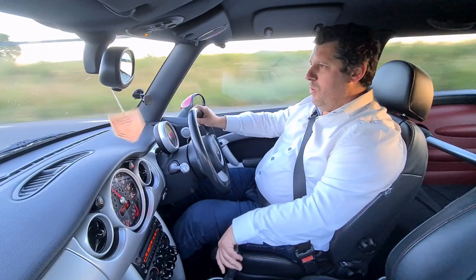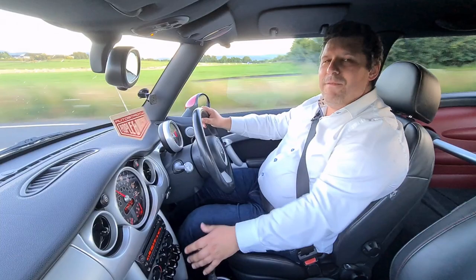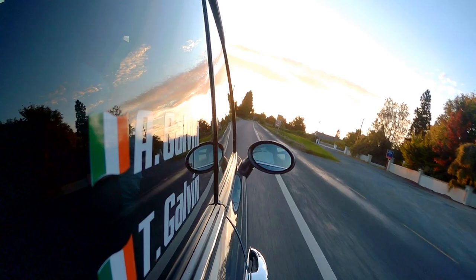Oh, so you get power the whole way through the rev range. Now, for anyone who hasn't driven a car with a supercharger, how would I describe it? Think of it as having a turbocharger right from the moment you accelerate. It's always there, it's always giving you linear power, and that's it. And you get this lovely little roar, little growl out of the engine with it.